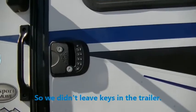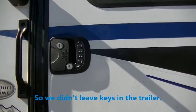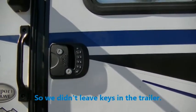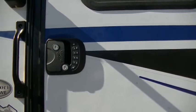So now we want to go through and show you the improvements and accessories we've added to the trailer and our truck to make life a little easier for us. First thing I want to show you is our automatic combination lock. We replaced it before our first outing. That way we wouldn't forget the keys.